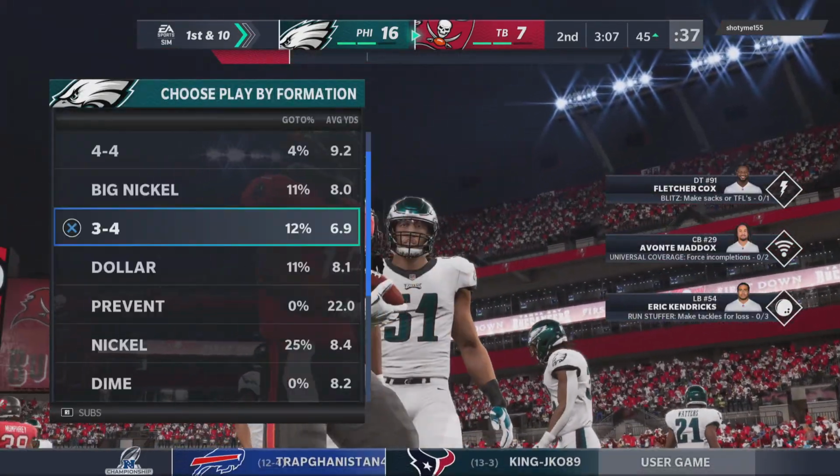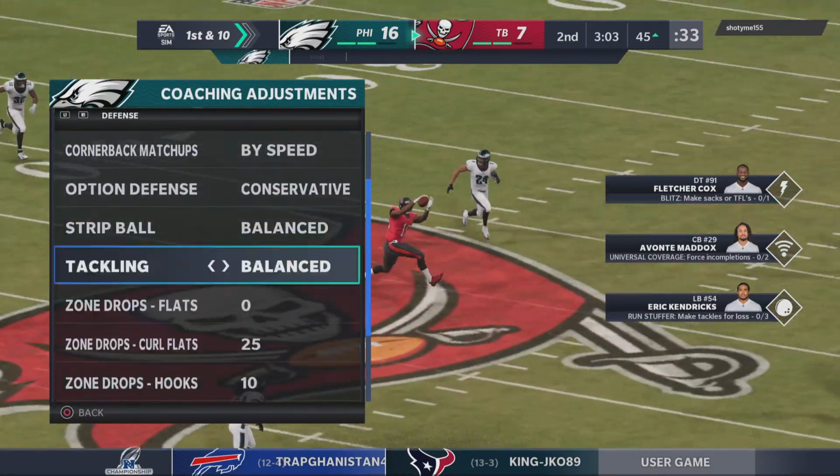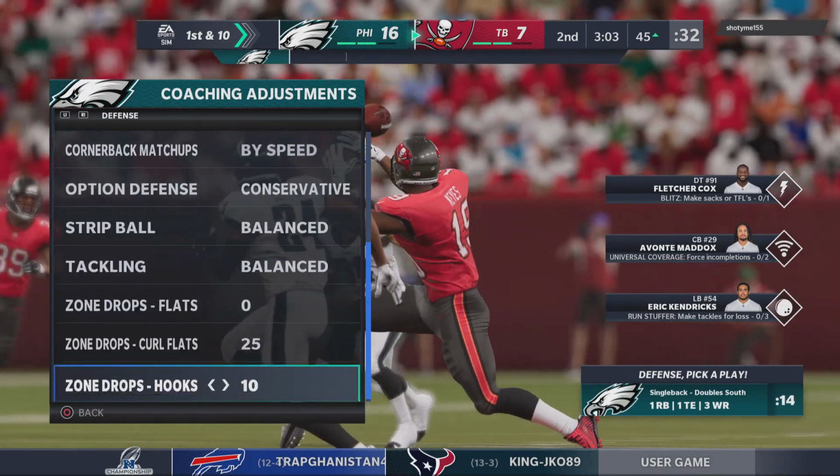But the reason he won the award the previous week is what we just saw there, instincts, understanding where the play is going and being able to make a play on the football.